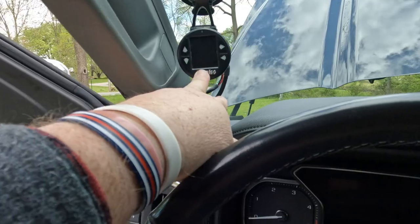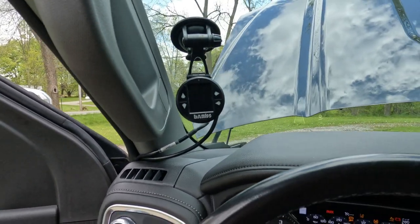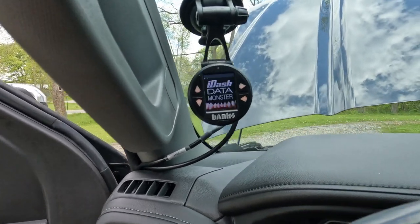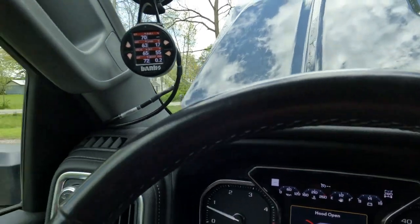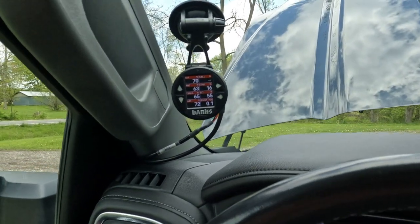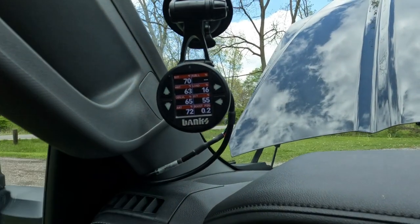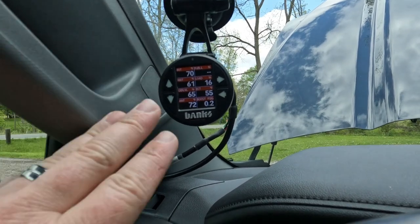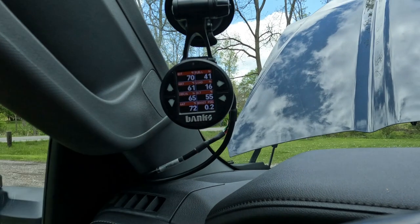This here is called the iDash, which is what's plugged into your OBD2 sensor. Start the truck up. Now, the good thing about the iDash, even if you don't have the Derringer in your motor, you can still use the iDash. It's just telling you the levels you have and what you have.